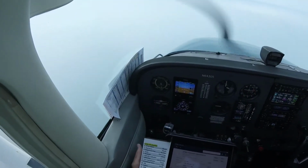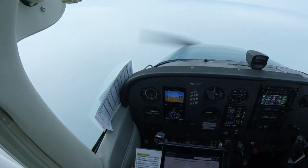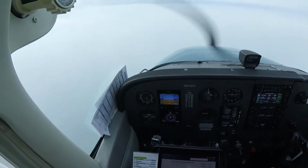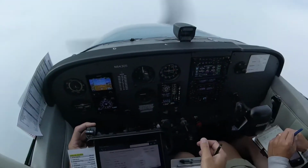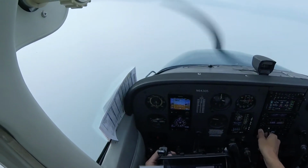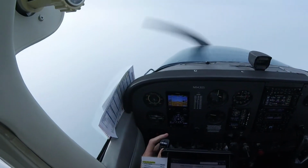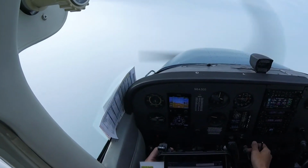Kronos 41, Portsmouth Tower, runway 34 shortened, wind 030 at 8, clear for takeoff. 34 shortened, clear for takeoff, Kronos 41. Thank you. November 305, turn 10 degrees left. 10 left for 305. November 305, make the heading 140. 140, 305.